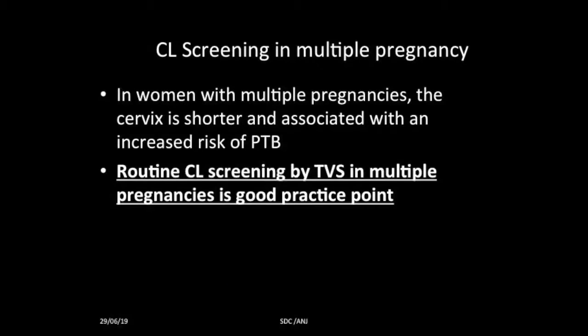In multiple pregnancies, well, women with multiple pregnancies, the cervix is shorter and associated with an increased risk of preterm birth. So, routine cervical length screening by TVS in multiple pregnancies is a good practice point, but again, the guidelines don't make it mandatory.